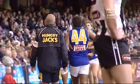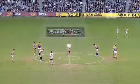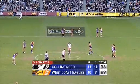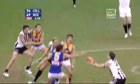Pretty taxing game this, because the ball's swinging from one half-back line to the other. A lot of run and a lot of contests, a lot of tackles. Players are starting to get very weary. And Rob, I don't know whether that's the right way to go against this West Coast lineup. They are a very good last quarter team.